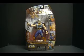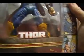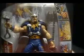But it's done, and it's now time that we get on to Marvel Legends. Today we're going to kick off the Hasbro Blob series, Marvel Legends Thor. Yes, the Asgardian god of thunder himself.